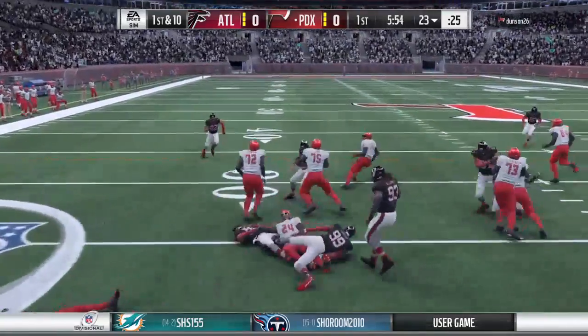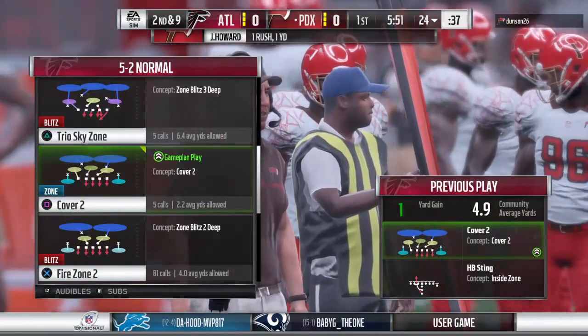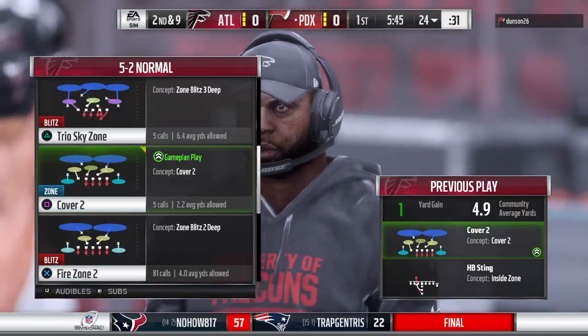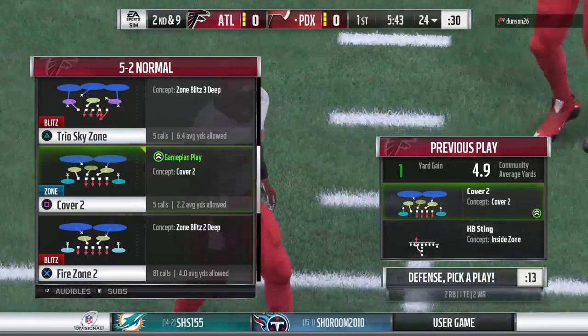Here's carry number one for Jordan Howard. And not much there. Maybe a yard up to the 24. Nice job by the defensive front there to hold him to a short gain on first down. Well played, I must say. Yeah, only getting 1 yard. There was no room to run.